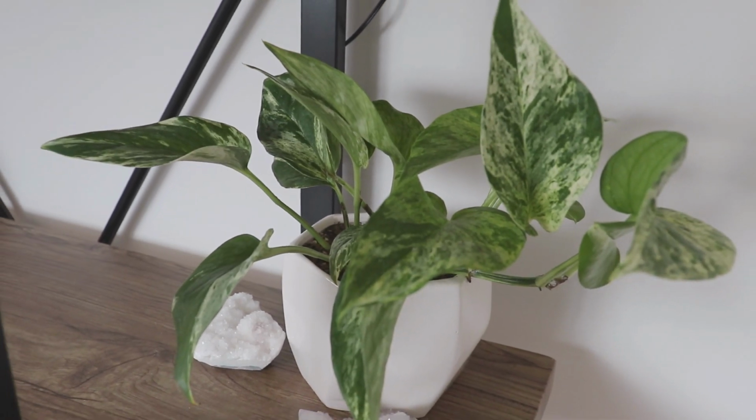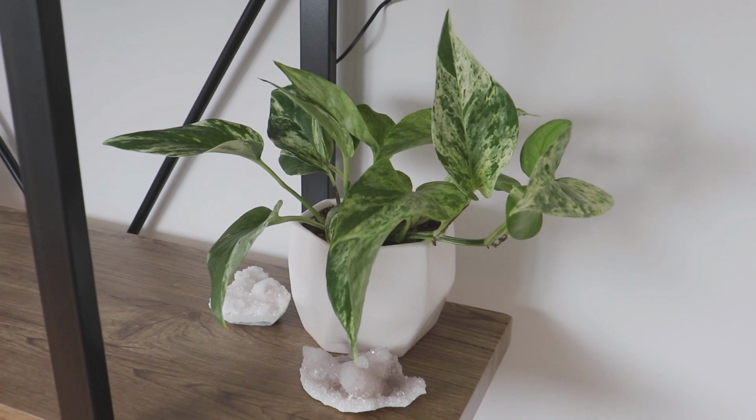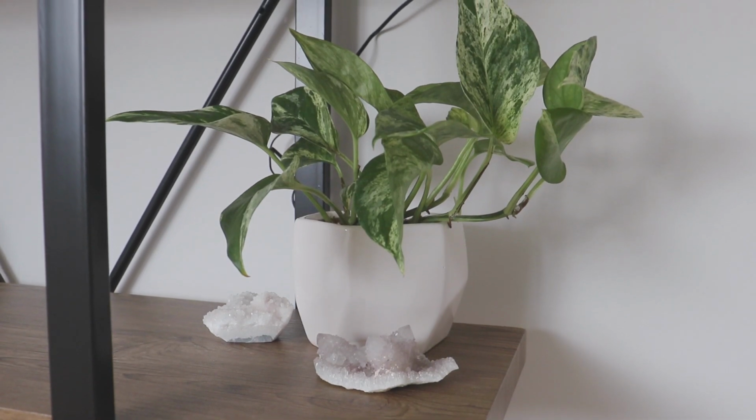This is the newest addition to my plant collection. This is a gorgeous marble and jade pothos, and I really like pothos because they're a vining plant. So one day he will be trailing all the way down the side of the bookshelf, and that will be really pretty.